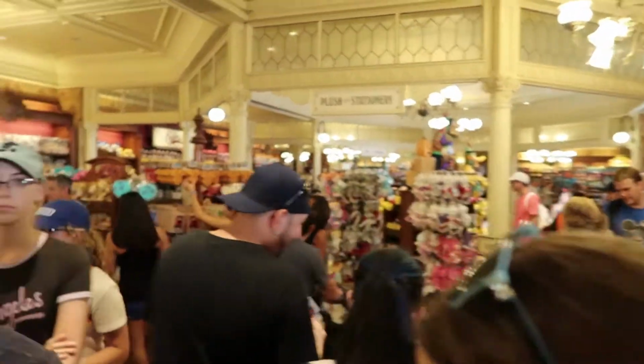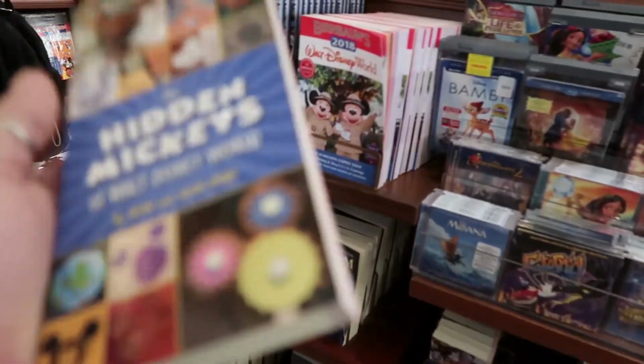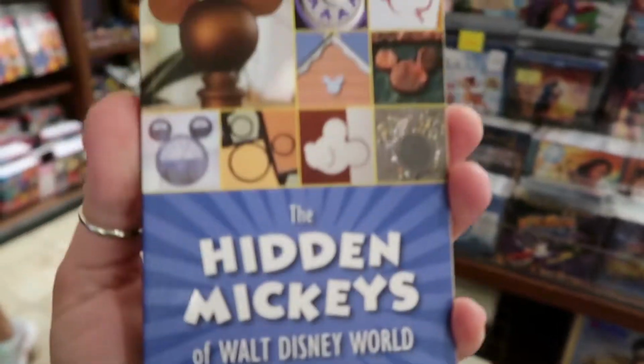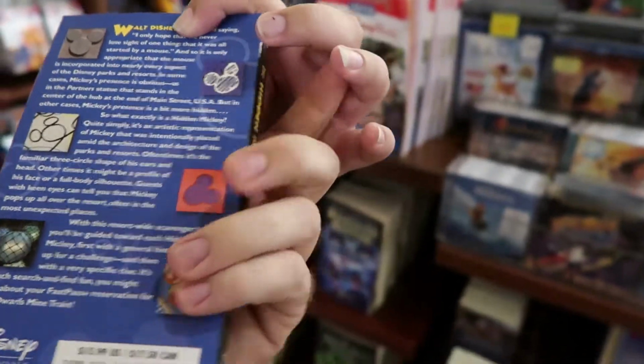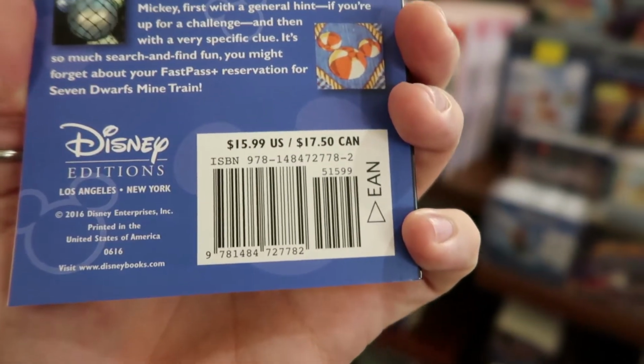Ready to go find a book? I was looking for you. We have to come in here and find this book in the middle of this absolute madhouse. Alright. Hidden Mickeys of Walt Disney World. Does it say what edition this is? Maybe on the inside? Well, we can at least identify that it's $15.99.